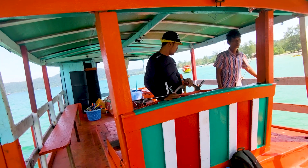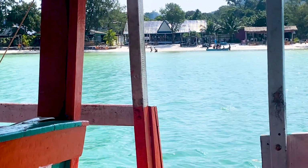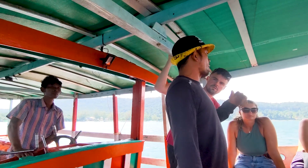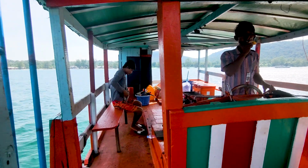First, we're gonna have a safety brief and go over the schedule for the day. We've got so many vehicles. First thing we're gonna do is go snorkeling and then go fishing. It should take about 15 minutes to get to our first stop.